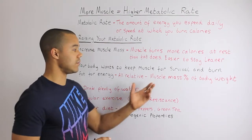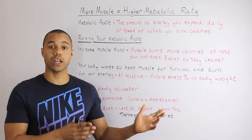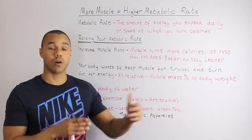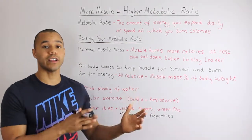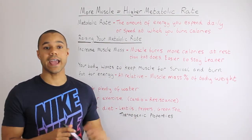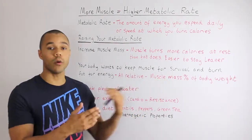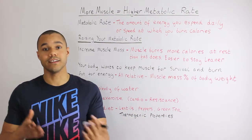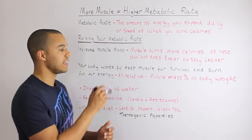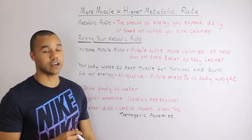However, it's all relative, the muscle mass percentage of your body weight. So a 120-pound girl at 12 or 13% is going to be able to stay much leaner than a 200-pound guy at 15%. Because in relation to her body weight, she has more muscle than the 200-pound guy. In actual weight on the scales, she doesn't, but in percentage of her body weight, she does. And therefore it's going to be much easier for her to stay leaner.